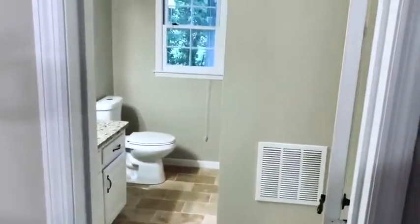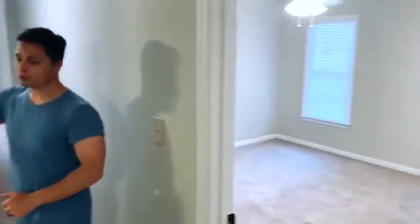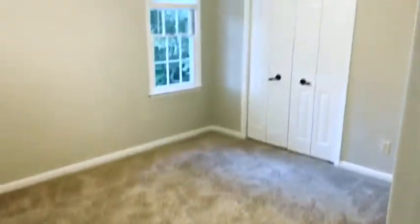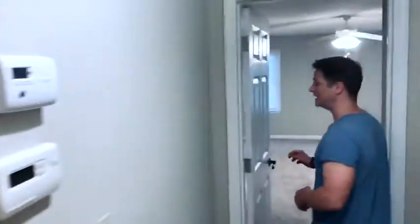Then to your right, you have a full bedroom. To your left, you have a full bedroom. This bedroom does connect to the bathroom. So if you have a little one or something like that that needs quick access. And you'll see that the bedrooms are all a really good size. You can fit a king size bed.